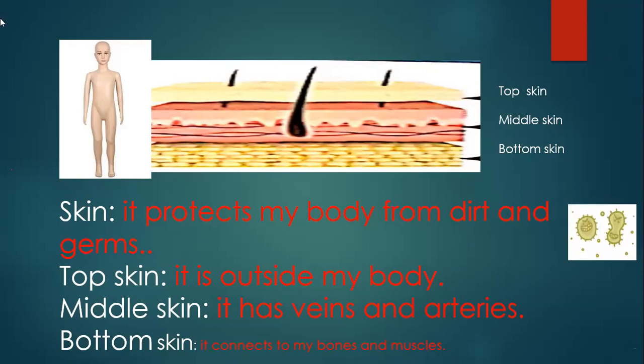Salah al-Din, we said this is a skin. From outside, it's called the skin. And its job is to save your body from dirt and germs. Because of your skin, these germs can't go inside your body. You understand this?